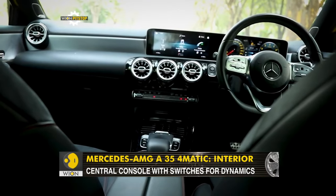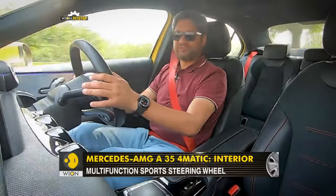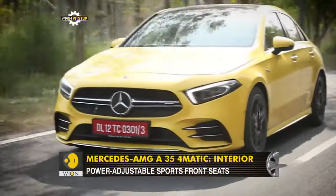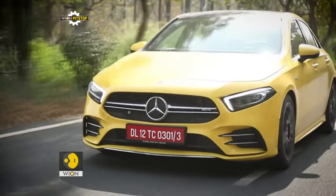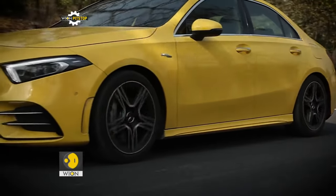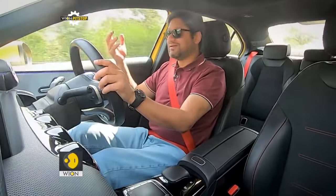Space at the back, not really the strength of this car, and it is expected as well. So if you want something that is very good at accommodating four people in comfort with ample amount of space, this probably is not the right choice, and you would want to look at the option which is the 340 by BMW.